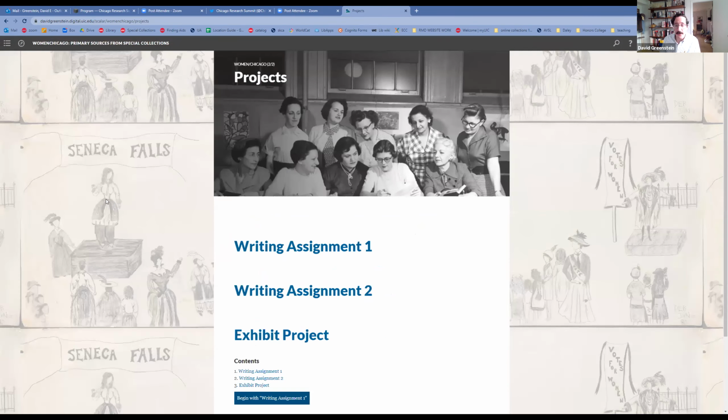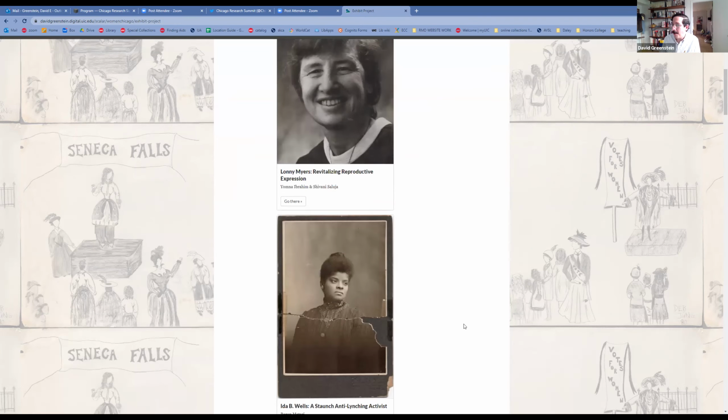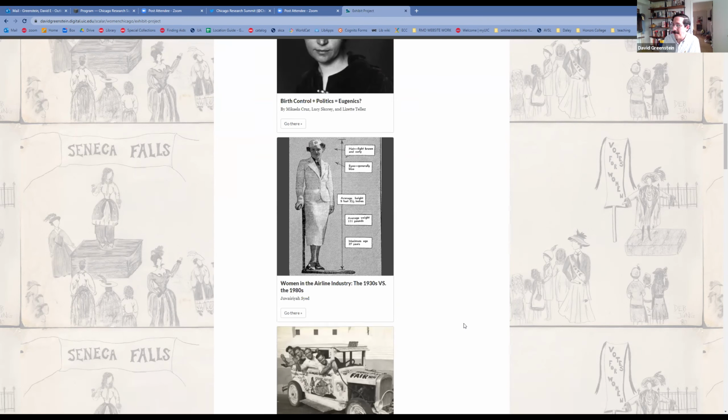And at the end of the course, each student was able to produce their own mini exhibit where they posed their own research question and then shared the results of that research with the rest of the class. So I'd love to just show you one or two of these as well in the minute or so that we have left.